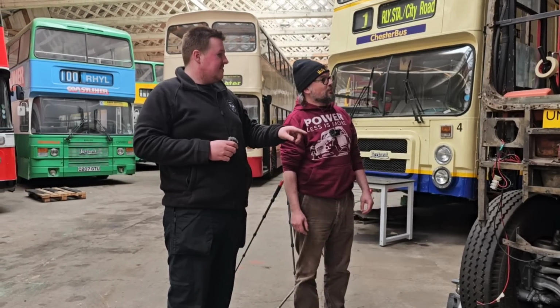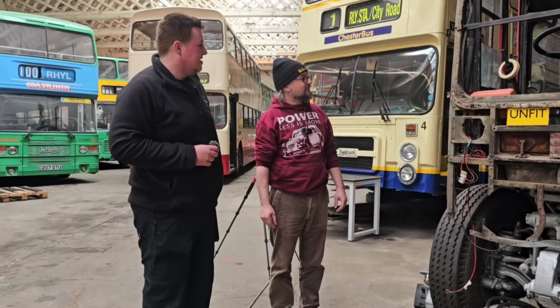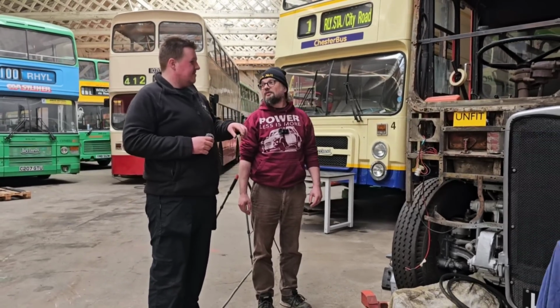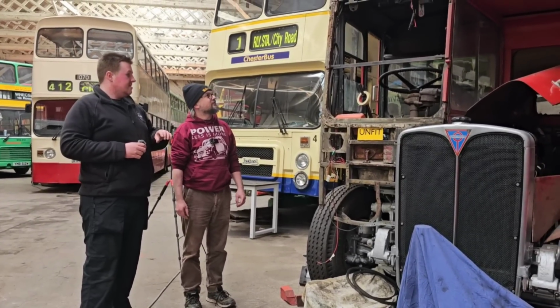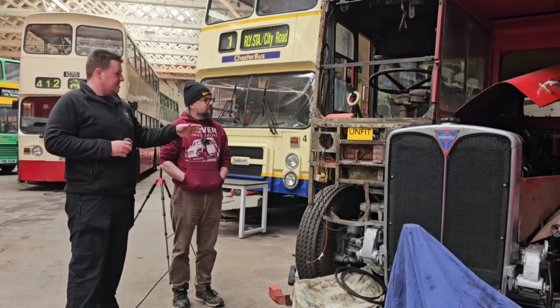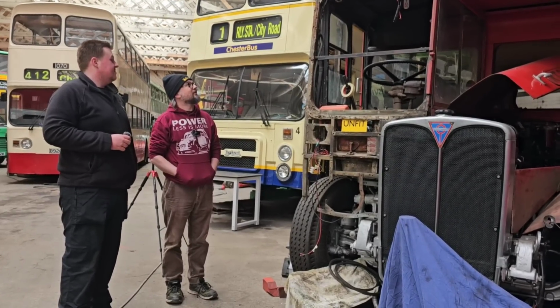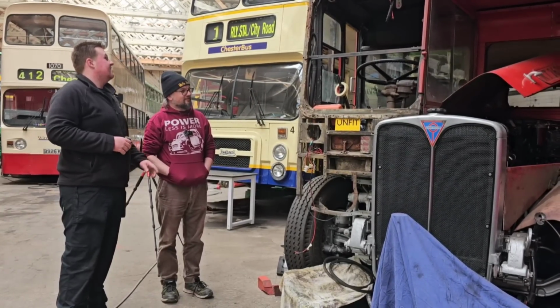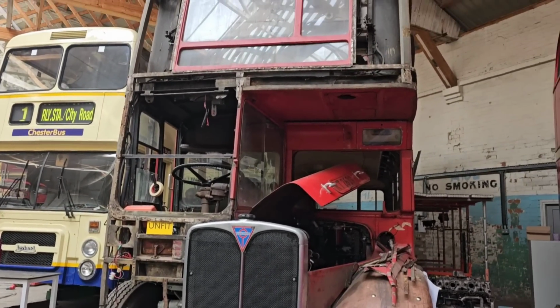I mean, it did have some little bits done in about 1983. It failed its MOT because it was owned by the North London Transport Society. So they stopped using it then, and they did start doing little bits, but it was bought and dry stored till I bought it, which has done it a world of good because all the complicated bits are actually really solid.